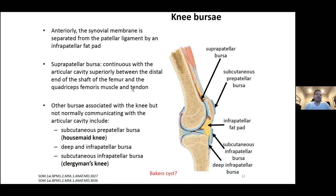All right, just in case they ask about the bursas. A housemaid's knee is subcutaneous. So housemaid, I have to think about this. If a housemaid's cleaning the floor, she's further on her knees. Think about a housemaid versus a clergyman: somebody praying on their knees versus someone scrubbing the floor. The housemaid's knee tends to be higher up because you're leaning over on your knees, whereas the clergyman is kind of leaning back. So it's the infrapatellar bursa, right here. So clergyman's versus housemaid's knee, just in case they ask you.